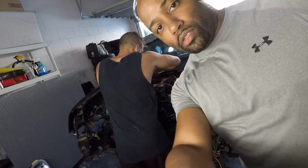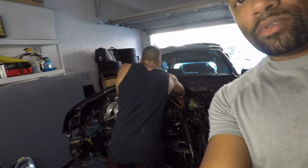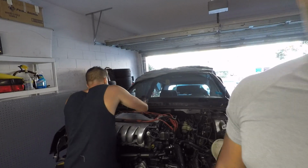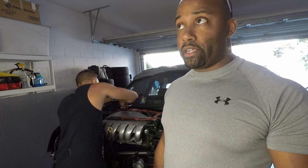Getting close to getting ready to get the motor out. I think that's a good angle. Anyway, fuel lines disconnected, axles disconnected, wiring disconnected.